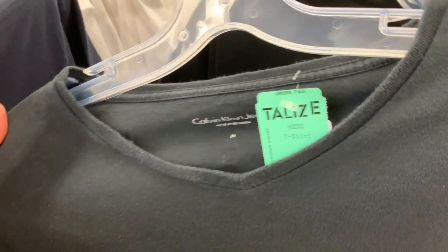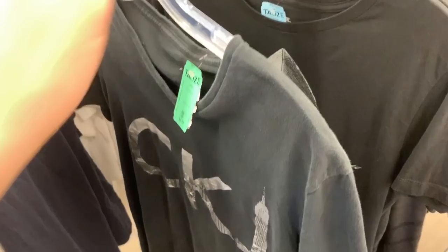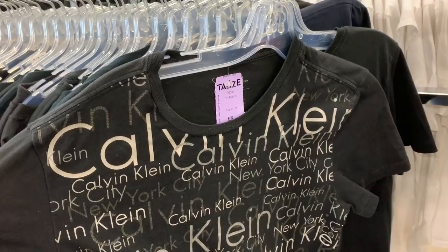But it's actually not a bad price. It's like $3.99, which, if you watched one of my past videos, Value Village has their shirts for like $11 right now, so $3.99 is a steal. Oh, here's another one. Not a big fan, so I'm gonna leave that one, but that one is $4.99, so not bad.